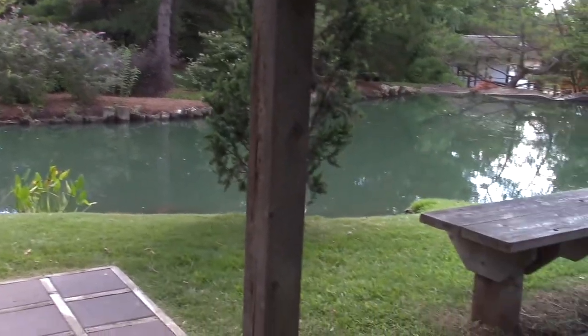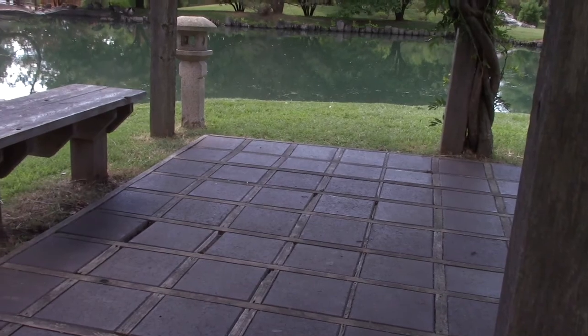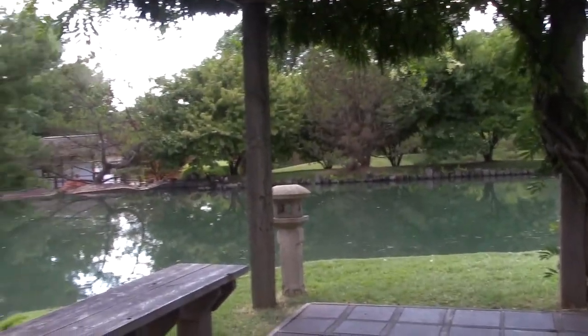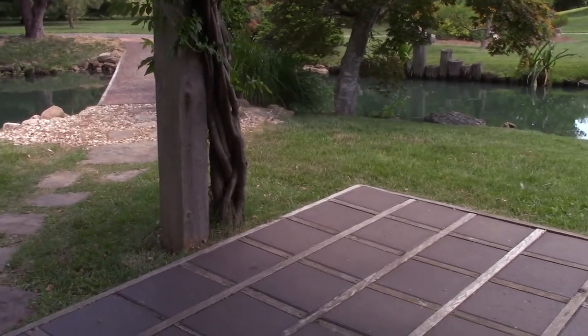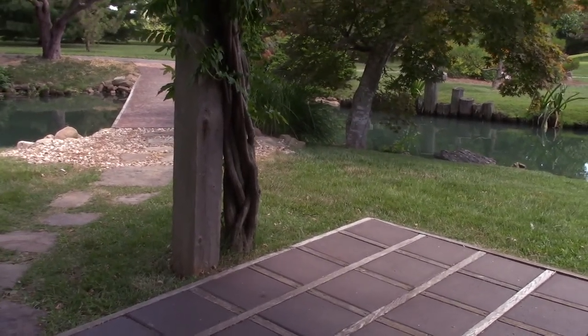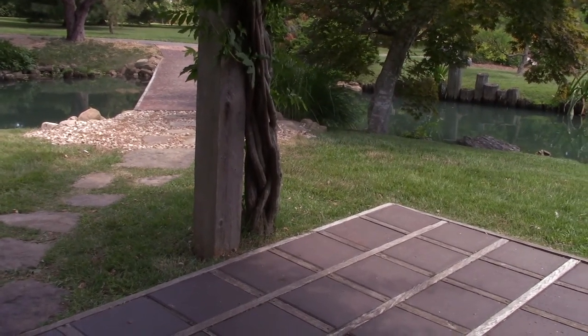Steve says a lot of weddings and senior pictures are done here in this part of the park. But you have to have a permit. All right, we're headed on down the path.